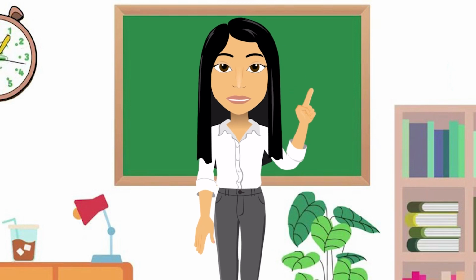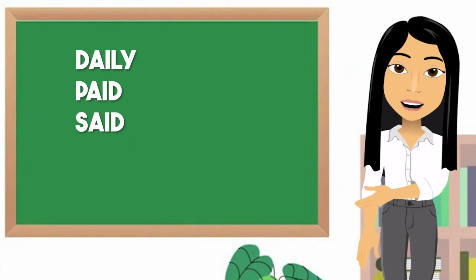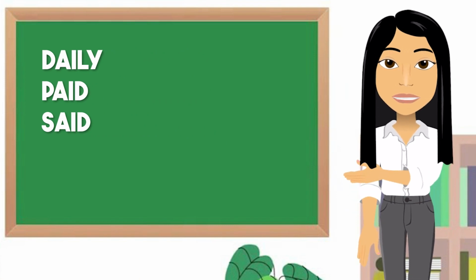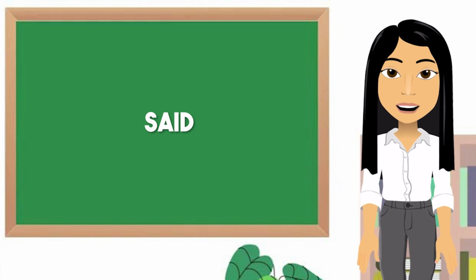There are several exceptions, which we can see with some very common A1 words. For example, daily, paid, and said. Be careful with the pronunciation of said, not say.